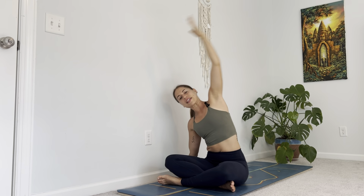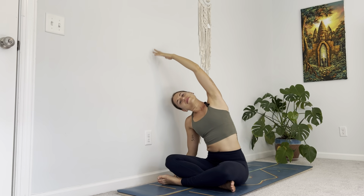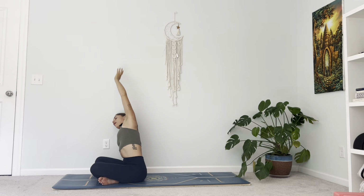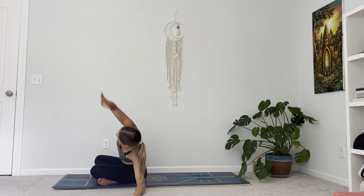On your next inhale, left hand down, right arm up and over. Exhale, switch, right hand down, left arm up and over. Inhale, right arm up and over. Exhale, left. But take it side to side at your own pace. You can slow it down if you want. Maybe you speed it up. So each way is one breath. Take what you need. And final couple of breaths here. Maybe you bend a little deeper into each elbow as you shift into that side. And we'll find our way back through center.